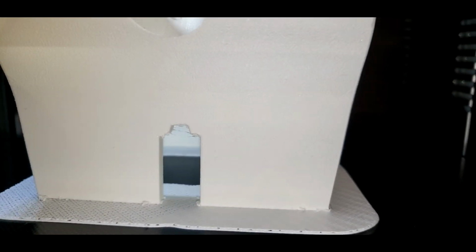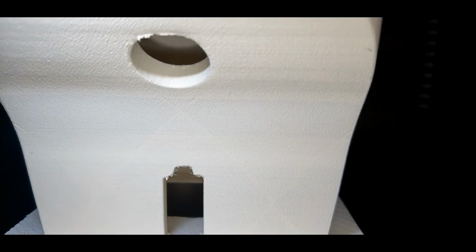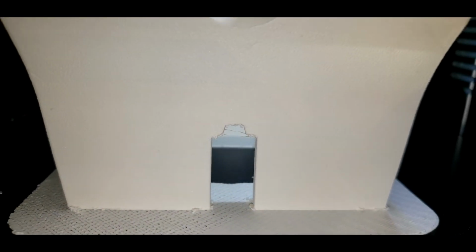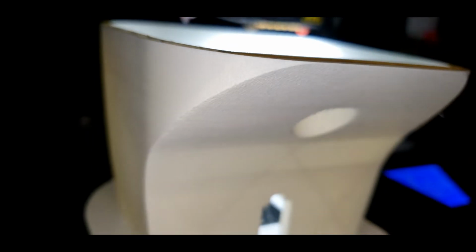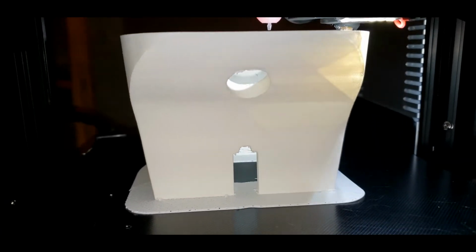I'm still impressed with my little old baby Ender 3 printer. It's printing each layer very consistently in my humble opinion. Even got some rounding going on the sides. It's taking care of all of it very well.